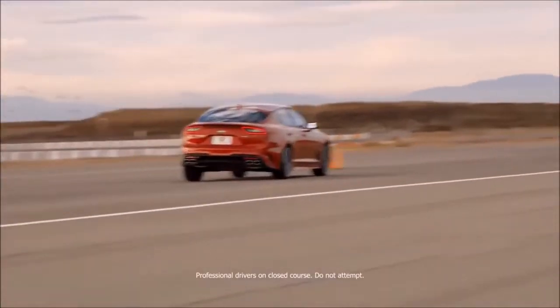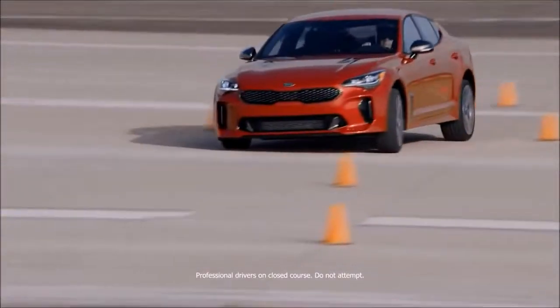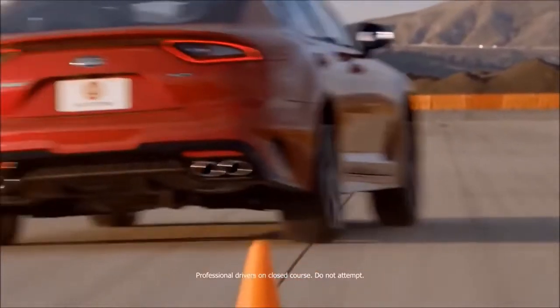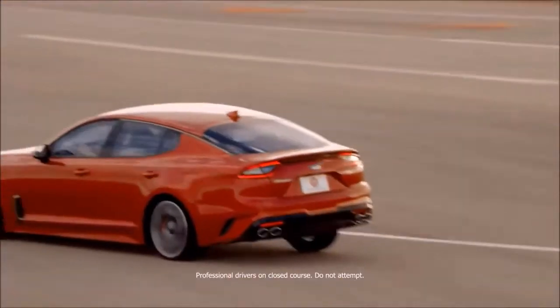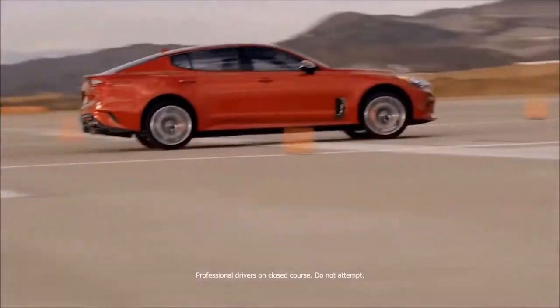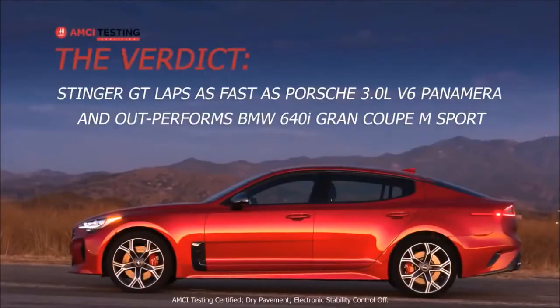The numbers tell the story. Kia beat BMW in every test. And when it did lose to Porsche, it was by a very slim margin. Oh, and one final number. Stinger GT is less than half the cost of its German competitors. And that is a remarkable automotive achievement, especially for an entirely new car.